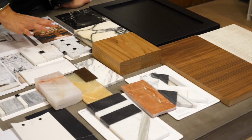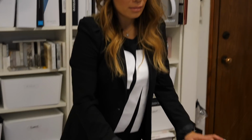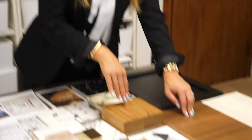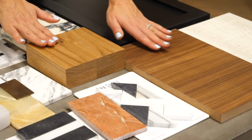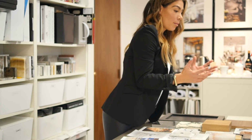For my palette, there's a lot of black and white here. So that's kind of the undertone, but I'm layering in some beautiful wood. So this is a walnut and this is a stained oak. I love these medium toned warm woods. I feel like it's really gonna warm up the black and white palette.